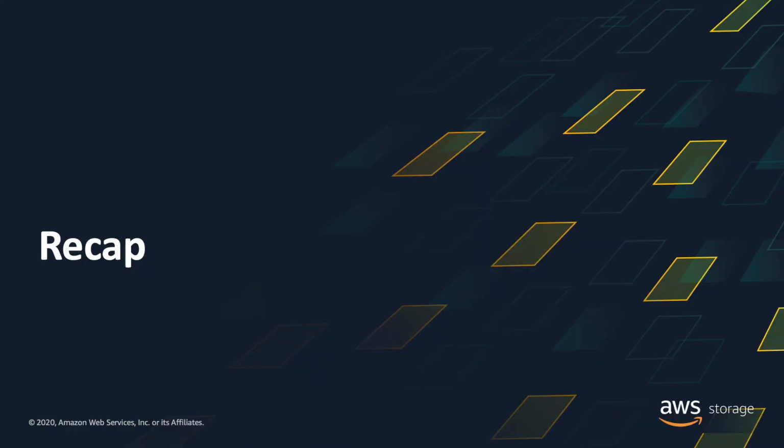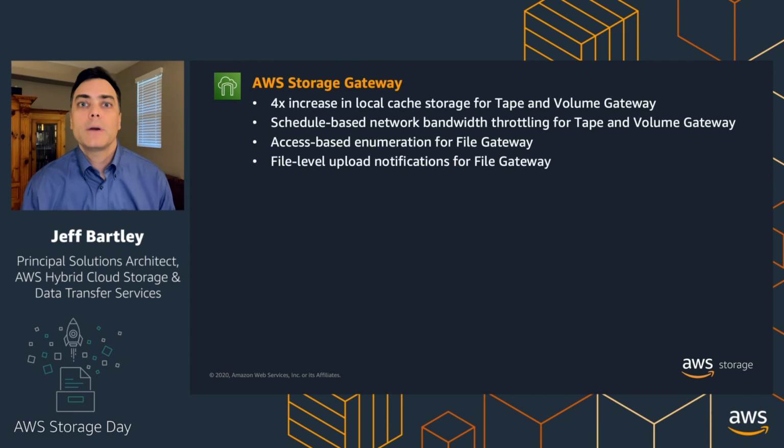Okay, and with that, let's go ahead and do a recap of the things that we've talked about today. So first, we talked about AWS Storage Gateway. We talked about 4 specific features that we launched on Storage Gateway. The first was increasing the cache capacity on volume and tape gateways up to 64 terabytes of cache capacity. The second feature that we launched was the ability to schedule how volume and tape gateways utilize network bandwidth available to them. We then talked about access-based enumeration on file gateway SMB shares and how that helps limit the files and folders that a user can see when they log into an SMB share. And finally, we talked about the file upload notification event that File Gateway now supports that helps customers build event-driven workloads to respond to data as it's written to the File Gateway.